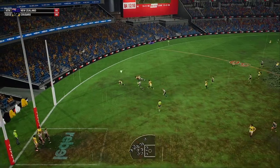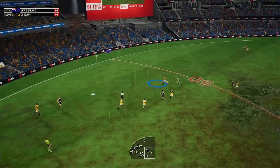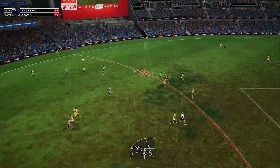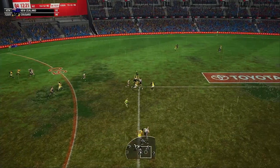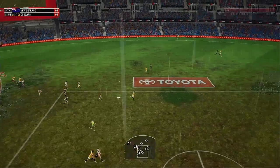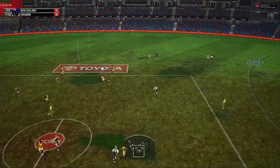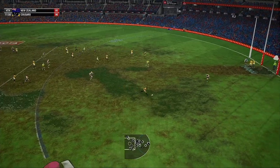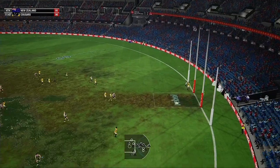Finds the loose ball. A clean picker. Quickly onto the boot. A strong pack mark. Got boot to ball. Stands tall and marks. Gets it away. Gets a quick kick away. They can create from this.